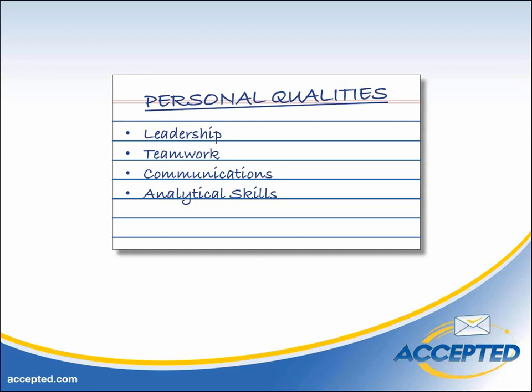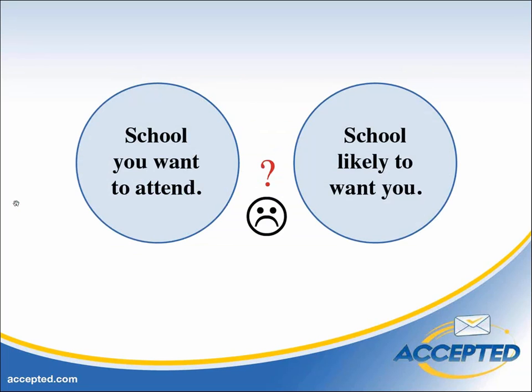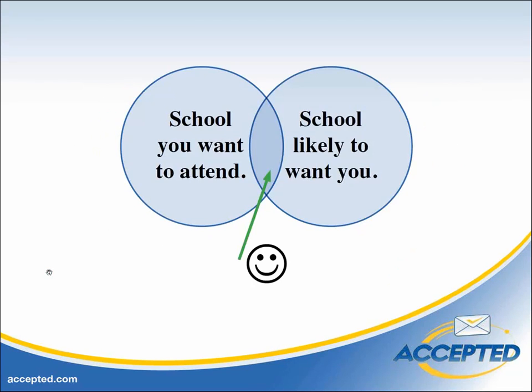If there's a complete and total disconnect between the schools you want to attend and the schools likely to want you, you are not going to be very happy. You will probably end up with a rejection. What you want is to find the intersection, the universe of schools that you want to attend, and the overlap between the schools likely to want you, the schools where you are competitive. That intersection, right where that green arrow is, those schools that fall into that area on my little graph here, those are the schools that you're going to select from and choose where to apply. And you probably are going to want to apply to somewhere like 4 to 6 schools. There can be some variation on that number, but that's a pretty good guide.